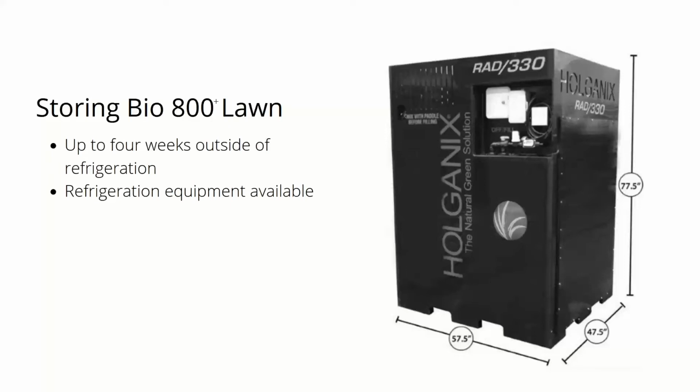The concentrate by itself can be stored up to 4 weeks outside of refrigeration. So it's not like you can't take it out, put it back in, and move it around. You do have flexibility, but for long-term storage, you want to keep it cold so that it doesn't become too active and become out of balance. Even if it does, it's not harmful for the soil. But there's a balance between aerobic and anaerobic microbes in that product that we want to make sure stays intact. Because of the limitation of oxygen within one of those jugs, it could become anaerobic, and it's going to smell a little swampy if it goes bad.